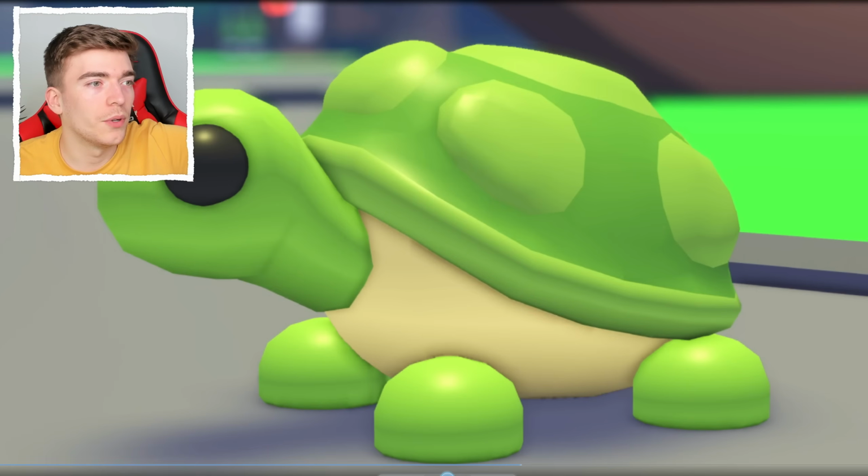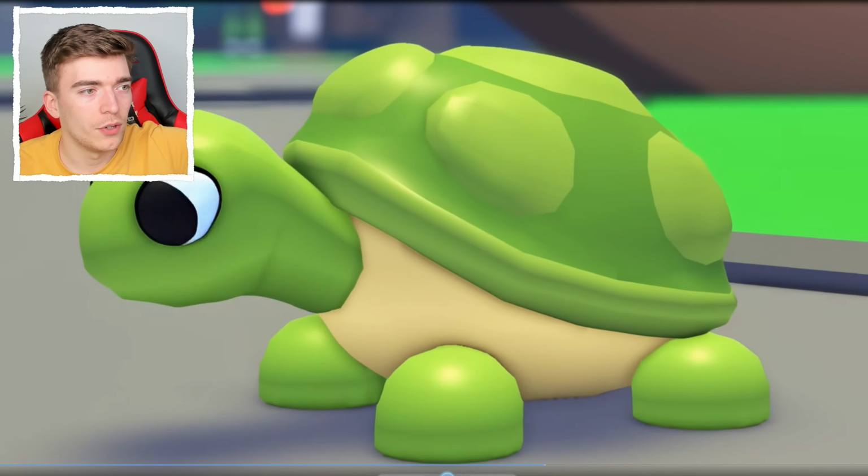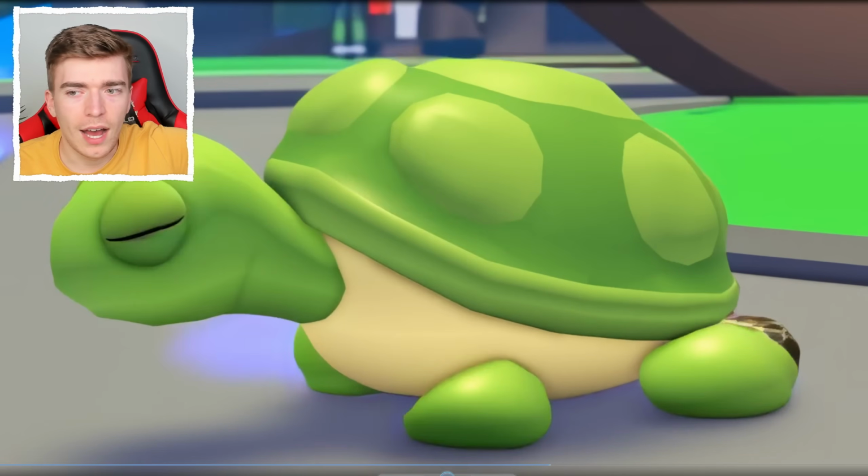A turtle. Okay. Alright, I think you guys are gonna know what this looks like in real life. Well, let's find out if you will, because this doesn't really look like a real life turtle. So let's have a look. Oh. Bro, its eyes. It's running into the water and it starts to swim. Yo, that is the craziest transition I think I've ever seen.